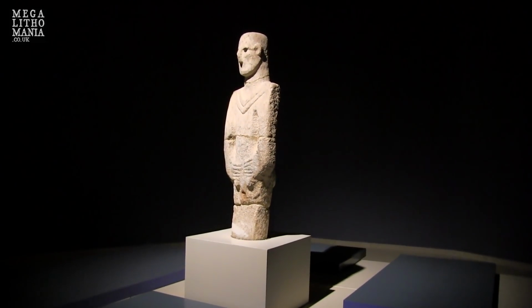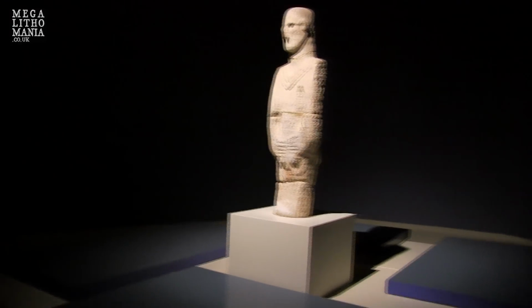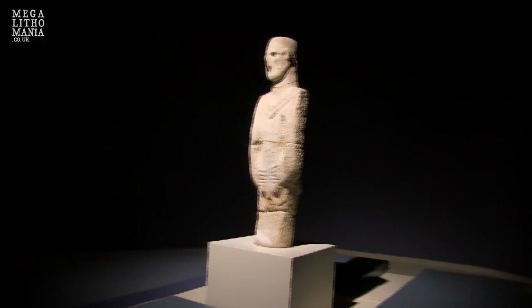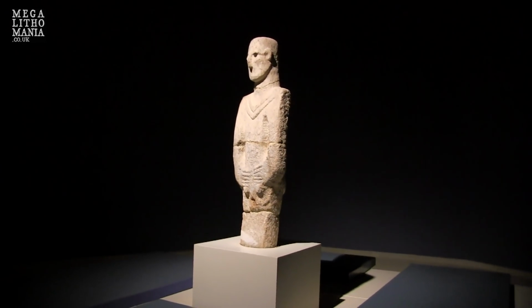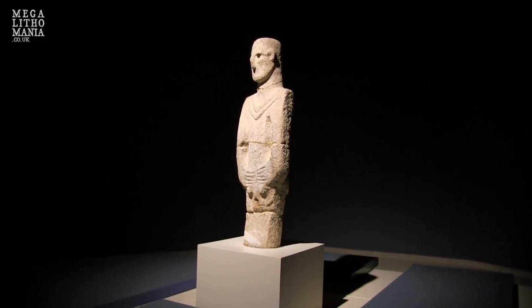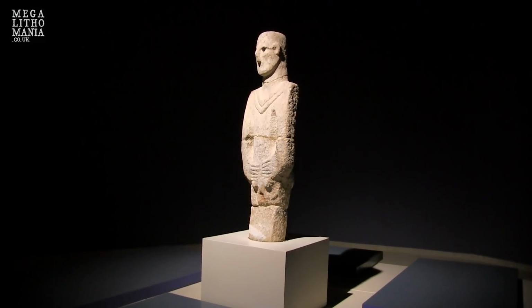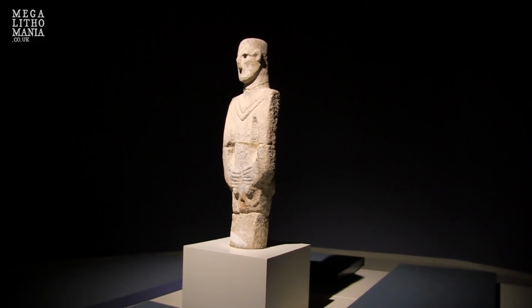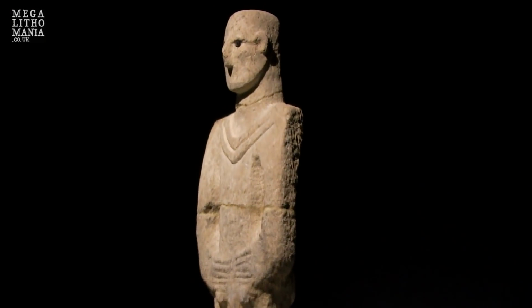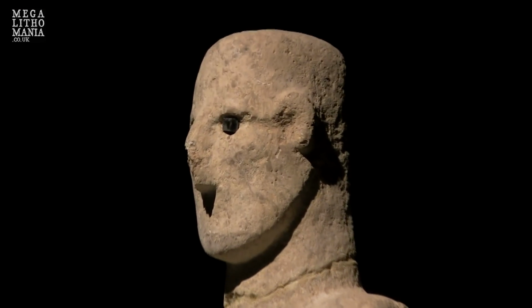Now, the actual idol itself is very, very important because firstly, it's got a head and a face. Now you might think, oh well, so what? But what this proves is that the culture who were responsible for Göbekli Tepe knew how to do faces if they wanted. But for some reason he hasn't got a mouth, which presumably is purposeful. His eyes are made of the black volcanic glass known as obsidian, which was highly prized.